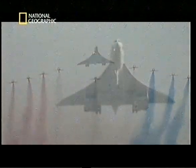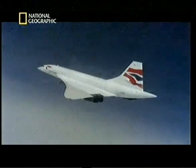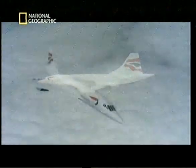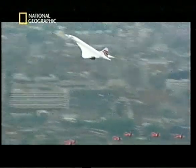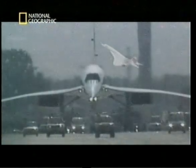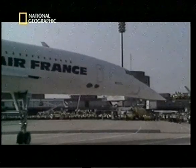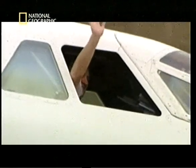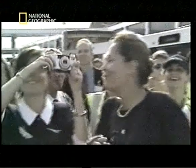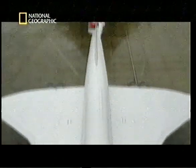But Concorde never regained her former glory. 14 months after the crash, Concorde passenger flights resume. But it's too expensive to maintain and upgrade the aging fleet. Passenger numbers decline sharply. On October 24th, 2003, Concord carries passengers for the last time. The first era of supersonic passenger travel is at an end. Concord is now just a museum relic.